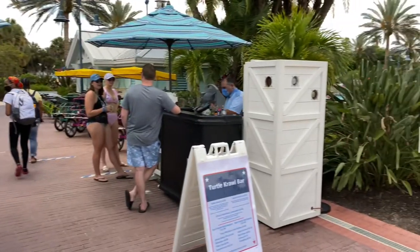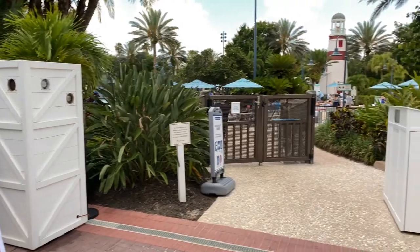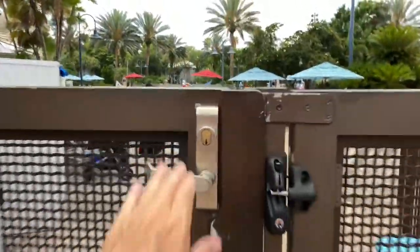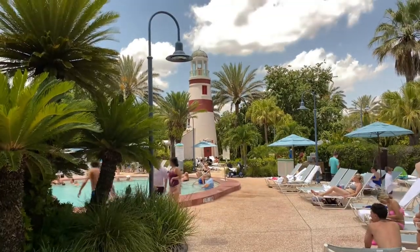Over on the left-hand side is the Turtle Crawl Bar, but if we look just over to the right-hand side, there's an entrance to the sandcastle, pool, and sauna. Let's go check that out. Let's go through the entrance here. Just up ahead is the lighthouse, themed to a sauna.